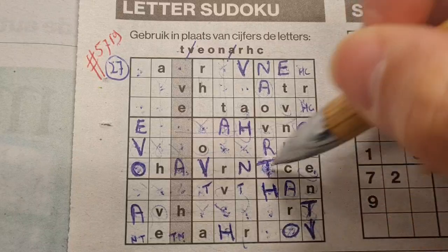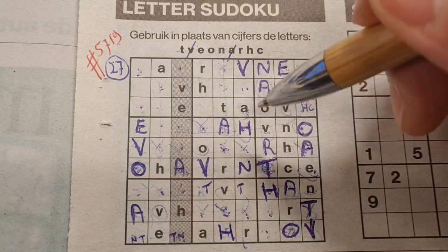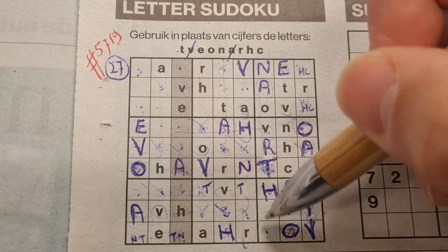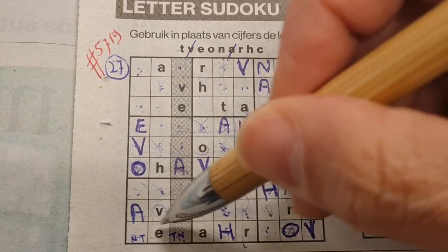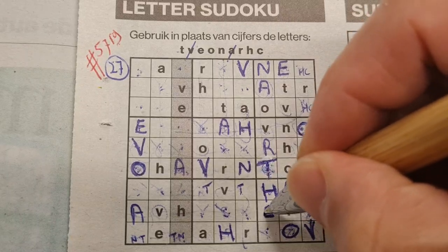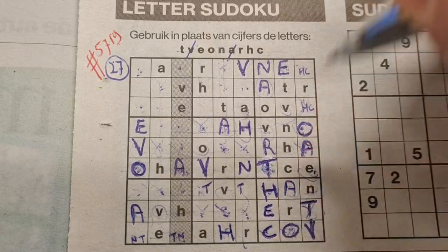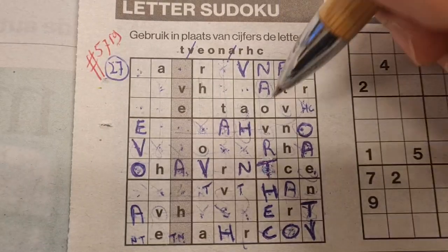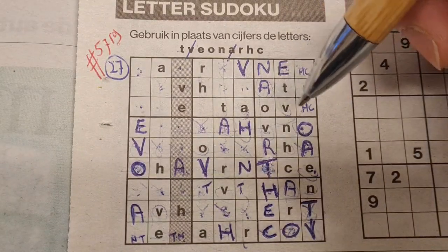So two missing letters in this big square. E is missing and C is missing, an E and a C. We have an E in this row. No E there. E should be here. And C goes there. Alright. Okay.